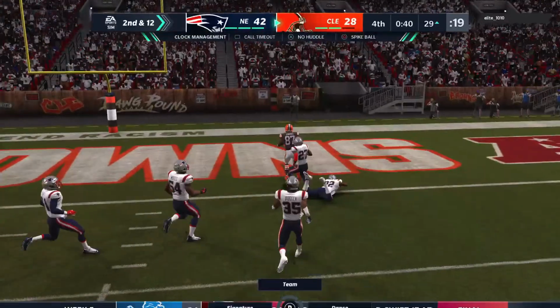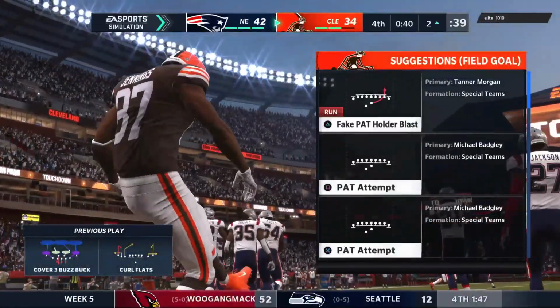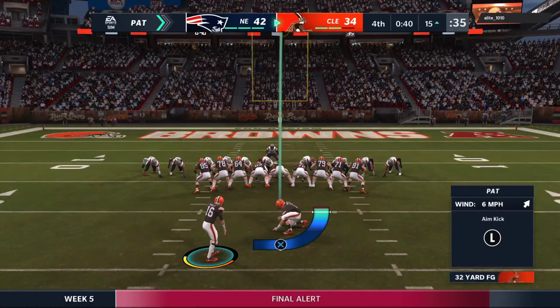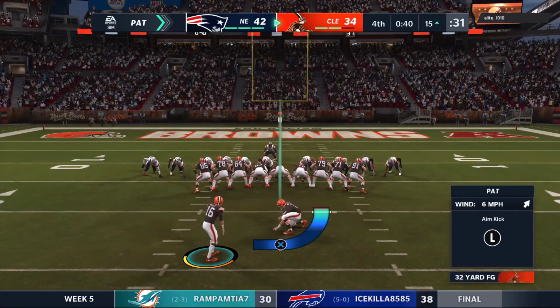This will be caught inside the 10. And he's into the end zone. No flags. It's a touchdown. And now a 2-point conversion. And we'll be tied here in the final minute. Do they have one big call left? Here we go.